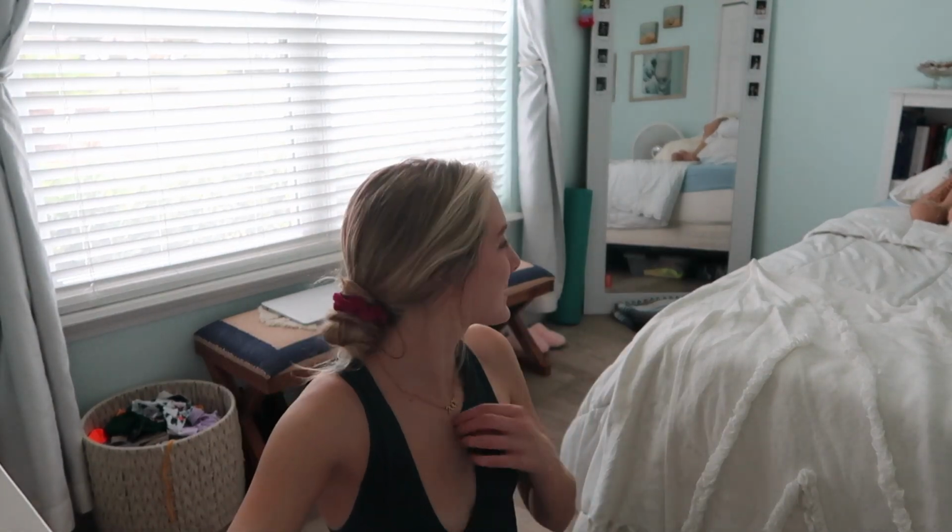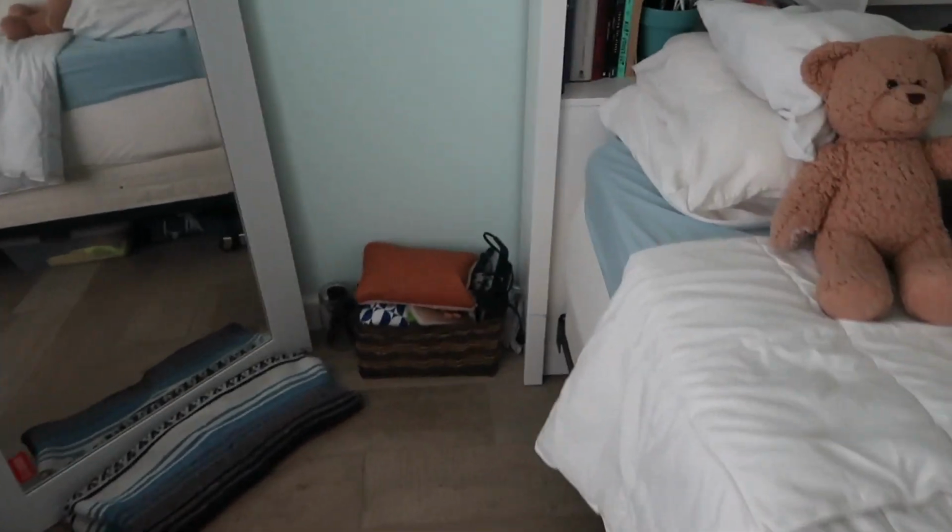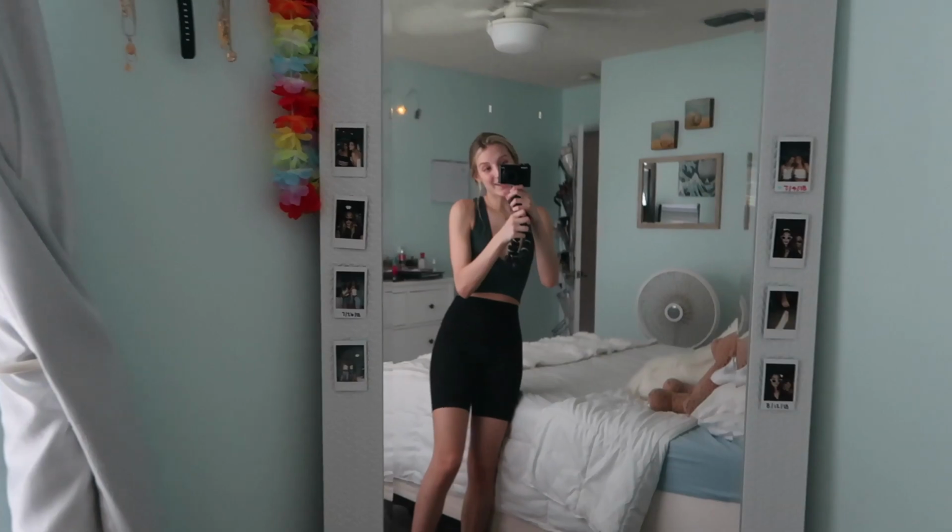Okay, I'd say this part is pretty clean, so now we're gonna move on to my dresser area. Forgot to do a little overview, but here it is. And my makeup area is a little bit messy, but I don't really feel like doing it right now, so we're gonna move on. So the last thing we have to tackle is my dresser area, so that is what we're gonna do now.